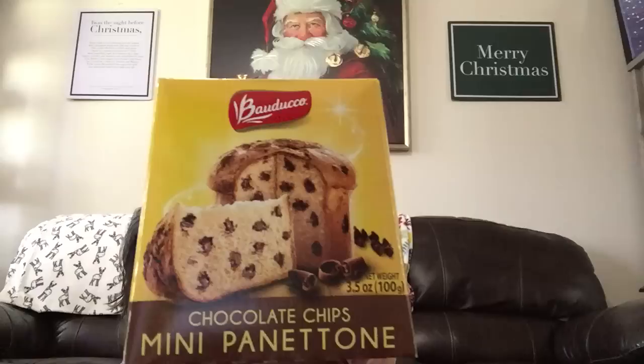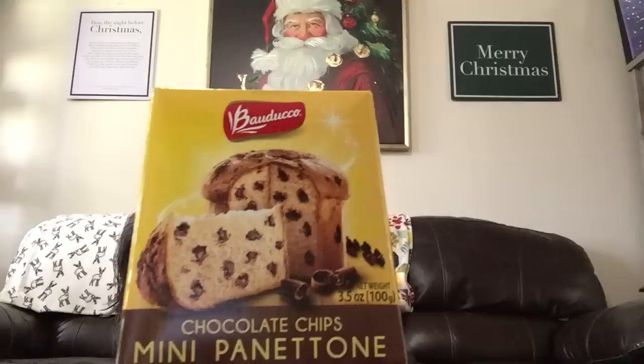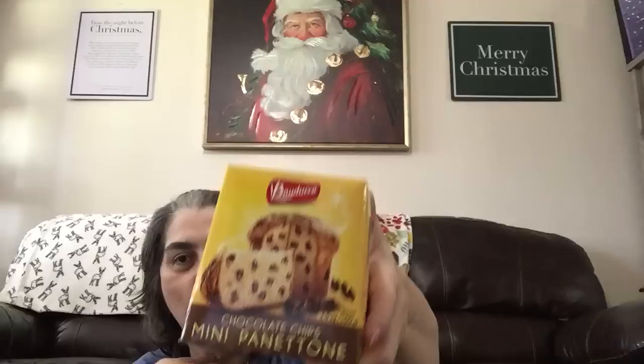Now let's go on the way of food. I found from Baduco the chocolate chips mini panettone. And as you guys know, Mr. P sent me a mini panettone as one of my gifts in the Dollar Tree gift exchange. If you haven't seen it, I'll put it in an iCard right here so you can check it out and check him out. Let him know I sent you over. So I picked up this one.